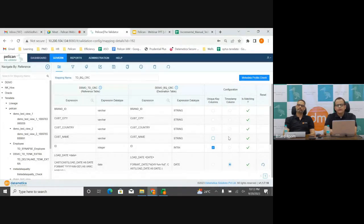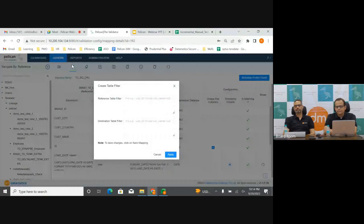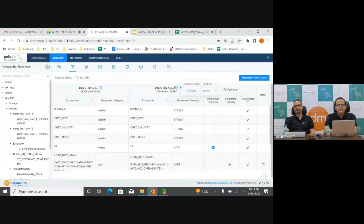We also give flexibility to the user to manage the scope of validation. So if you want to delete certain columns due to the fact that those are audit columns or those have PII information, you can delete those columns. And then you can also restrict the number of rows that you validate using a filter option. So you can put complex filters using subqueries to restrict the scope of your validation. So this is a one-time setup that the tool does on its own, and I'll go through how that is done.